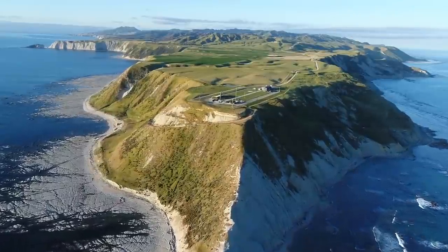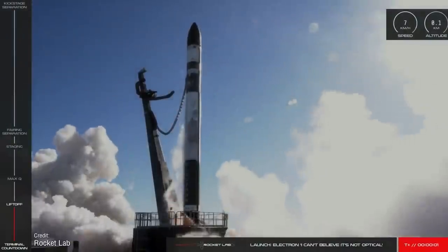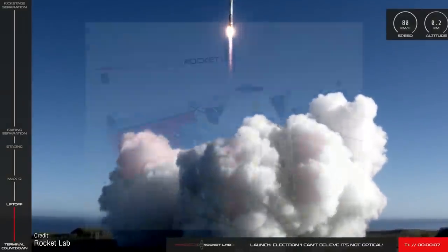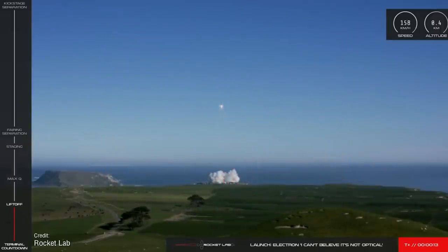Our first launch this week will be tomorrow, on the 20th of October. This will be the launch of Rocket Lab's Electron rocket and will be the vehicle's 15th flight. It will launch from Mahia Peninsula in New Zealand and will carry 9 SuperDove Earth imaging nanosatellites into orbit. The nature of its payload has earned the launch the nickname In Focus.